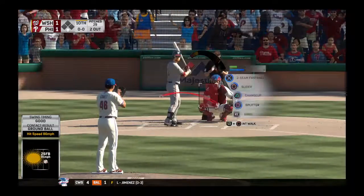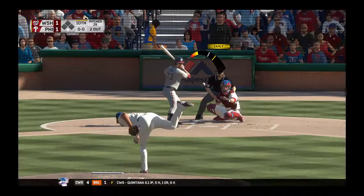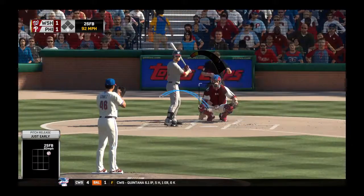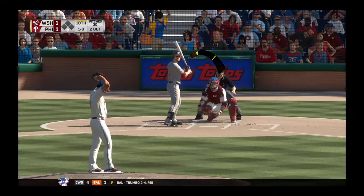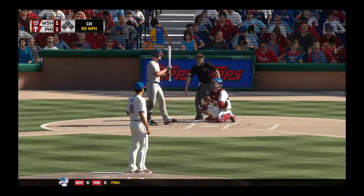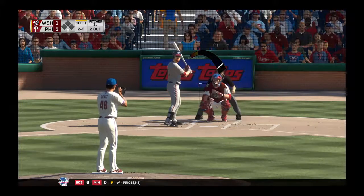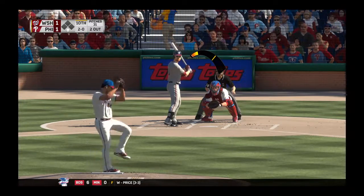Up next for Washington, first baseman Adam Lind. Adam Lind is in with 2 away as he takes a ball, 1-0. Tough spot in the game right here. You have a very close call that doesn't go your way. This is when you have to really regroup as a pitcher and go out there and try to make quality pitches.